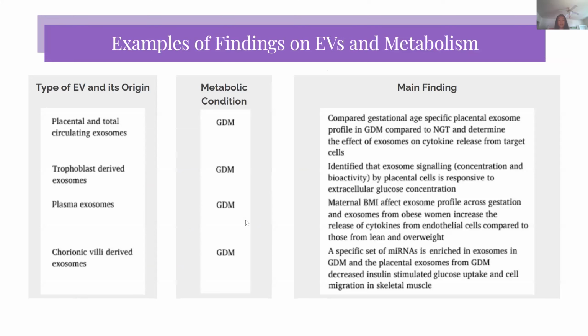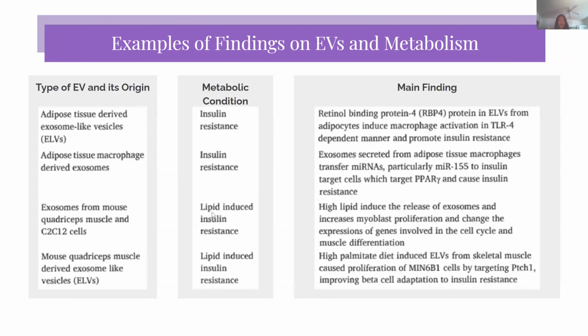And these next two slides present some examples of findings from studies on EVs and metabolism and the conditions related. These few are all related to GDM, and they have effects on the release of cytokines, glucose uptake, and cell migration in skeletal muscle. And for these, the adipose-derived EVs both have been found to cause insulin resistance, and tests done with EVs from mouse quadricep muscles have been found to change the expression of genes in the cell cycle and induce insulin resistance.